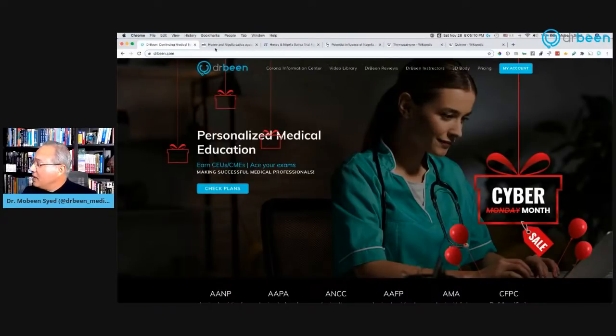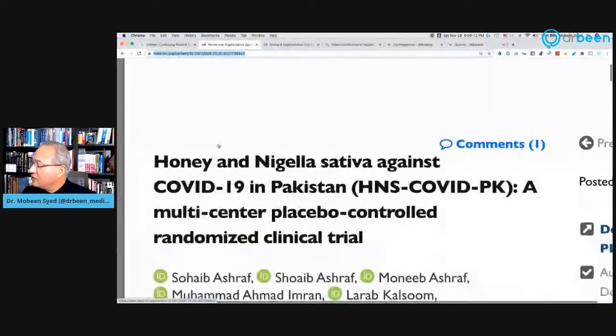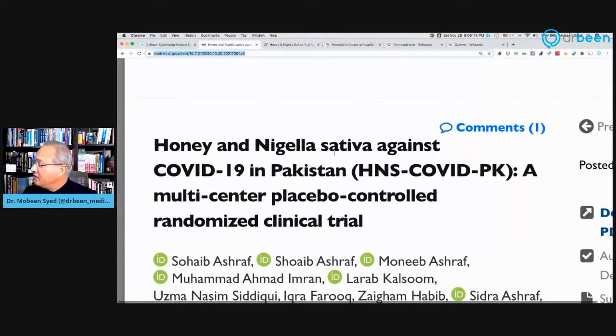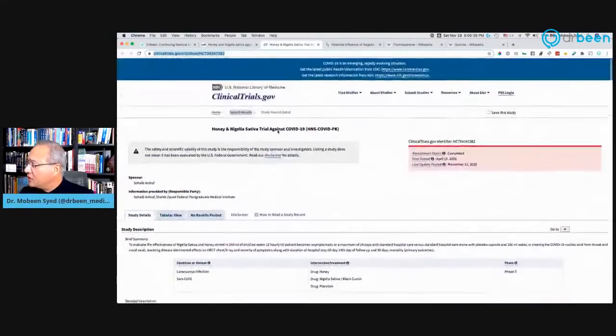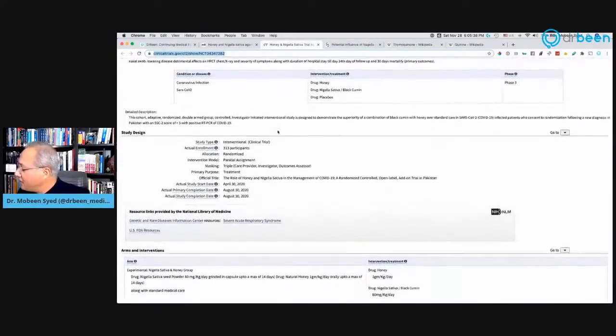So with this, here is the preprint of the study. This is a study of honey and Nigella Sativa, that combination given to patients versus placebo. It's a double-blind, randomized, controlled study. We're going to look at it, and it is a preprint. Let's look at the other links I have here. This is the study on the clinical trials.